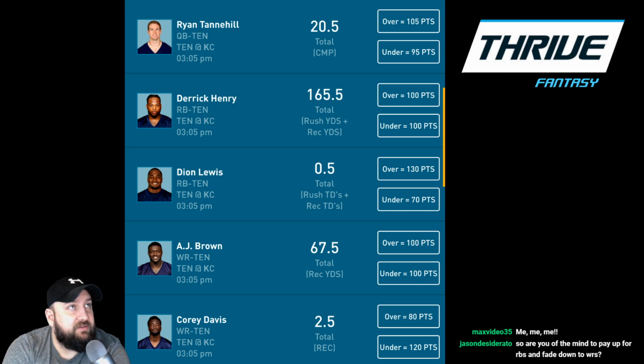A.J. Brown, 67.5. Again, if you think they're going to get down, he struggled this first game. Again, they ran the ball a ton. Humphreys was in this game. He got one catch for one touchdown for 23 yards. But Brown only put up 4 targets, 1 catch, 17 yards. That's it. He's been kind of a beast here. 67.5. It really depends on how you think this game's going to go.